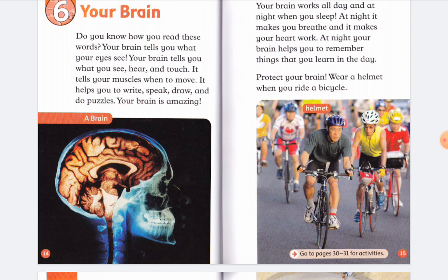Your brain is amazing. Your brain works all day and at night when you sleep. At night, it makes you breathe and it makes your heart work. At night, your brain helps you to remember things that you learn in the day. Protect your brain. Wear a helmet when you ride a bicycle.